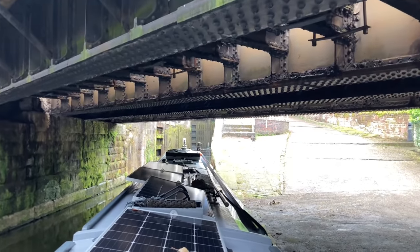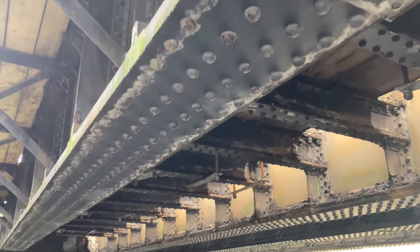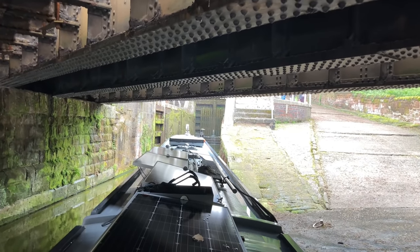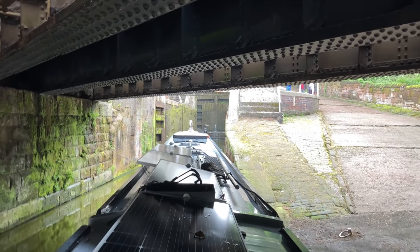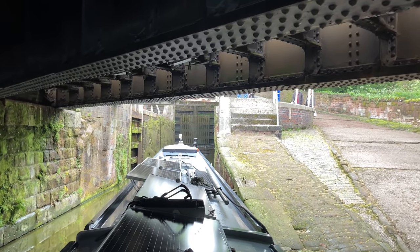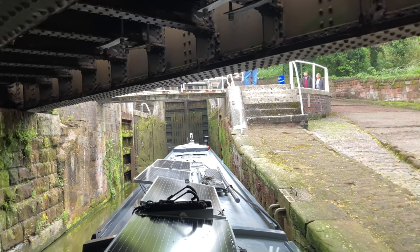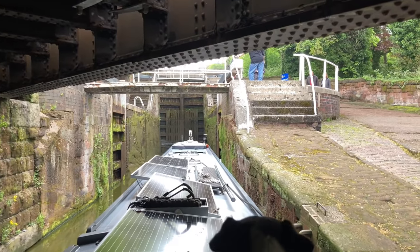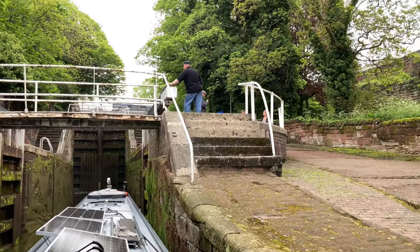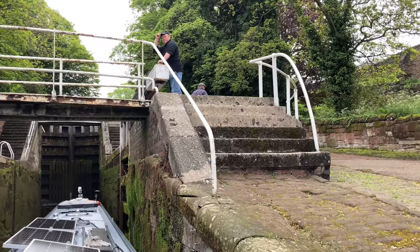That lock's ready for us, so we're now starting to head into the first chamber. We've been waiting underneath the railway bridge for a bit. And here we go. Our lockies up there are ready to help us. Ian, of course, has come down again today.